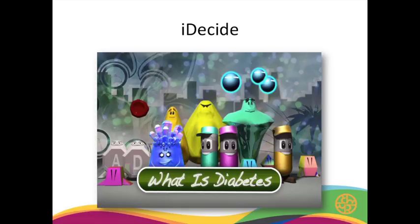What exactly is diabetes? When a person has diabetes, it means they have too much glucose or sugar in their blood. To help explain, let's first look at how the body normally works. Let's take a closer look. Imagine that you have just eaten a great dinner.